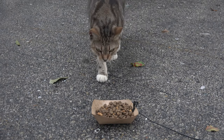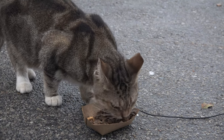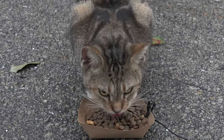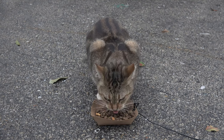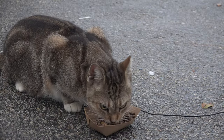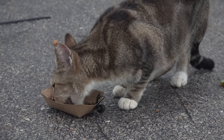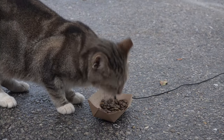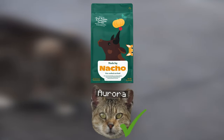The next cat we're gonna go to is a very special cat. This is Aurora. The flavor we're leaving for Aurora is beef, rabbit, and pumpkin. Let's see what she thinks. Aurora seems to be a fan.